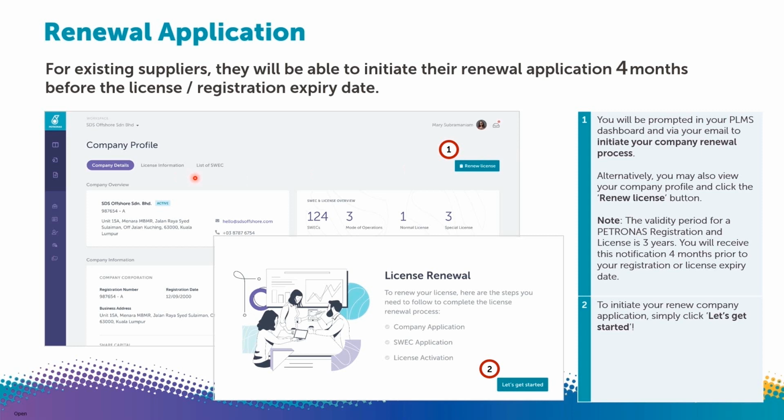Just to walk you through the company profile, this is basically a summary of the company that you have submitted to us before, like your company name, company information, shareholder, number of swags. All this important summary is here. After you initiate your renewal application, click on the pop-up box here. Let's get started.